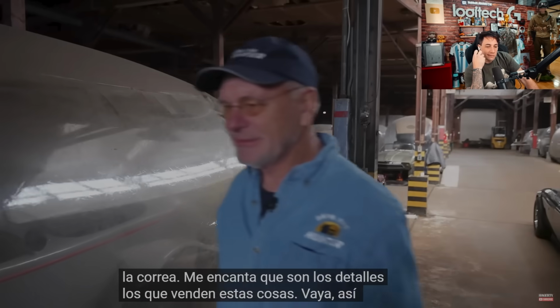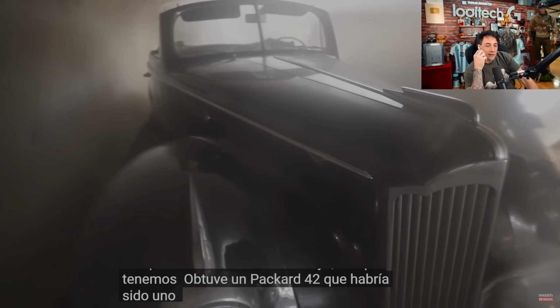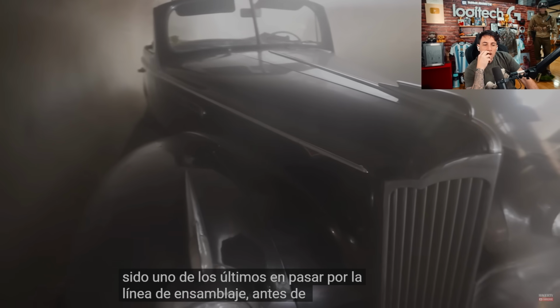Right. Wow. So we've got a '42 Packard. That would have been one of the last ones to go down the assembly line before they shut down for war.